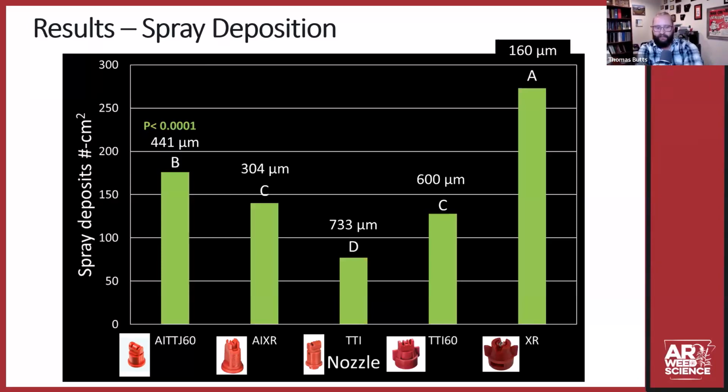So what you'll take away from this, again, if you look here, the TTI nozzle, which was our largest droplet size, had 730 micron average size. We had the lowest number of deposits on that card. So the lowest coverage, or the lowest number of droplets actually hitting the target, because our droplet size was so large. Vice versa, we talked about that XR. It had the smallest droplet size, so highly drift prone, but we had a whole lot of droplets available for impaction on those leaves that can be retained and hopefully improve our weed control, right? So we had our greatest number of deposits on that spray card from that nozzle that had the lowest droplet size.